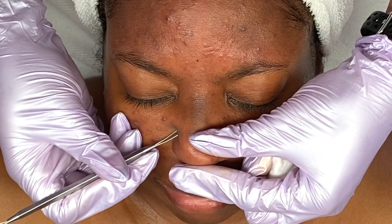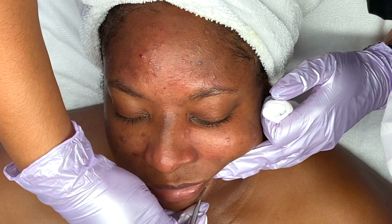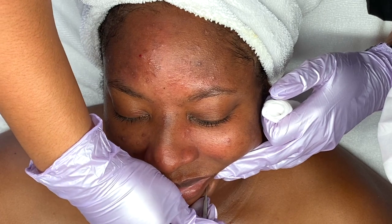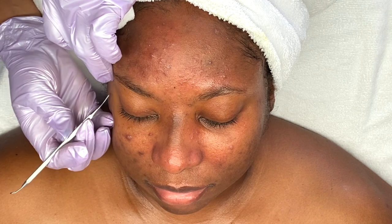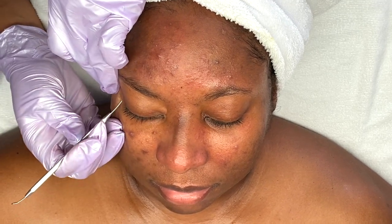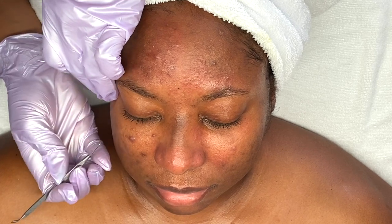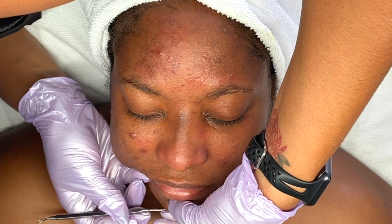And when in doubt, you can always use Q-tips. Those are great at preventing any added hyperpigmentation that melanin skin is just prone to. That's how we heal. So just be mindful. If it's not an extraction where you can successfully extract, just move on and let your client know once the treatment is finished.